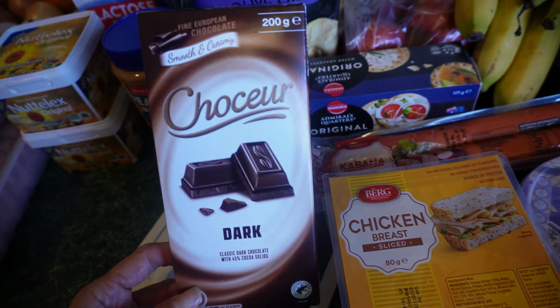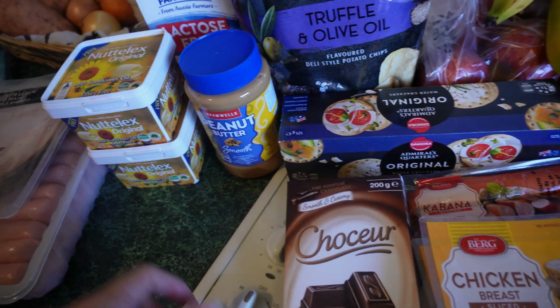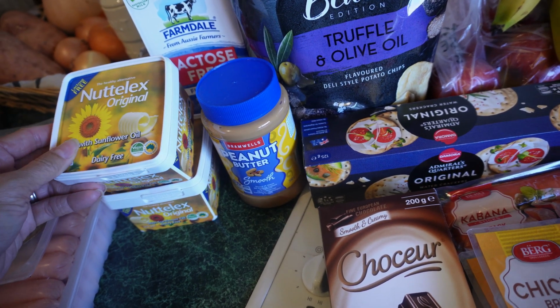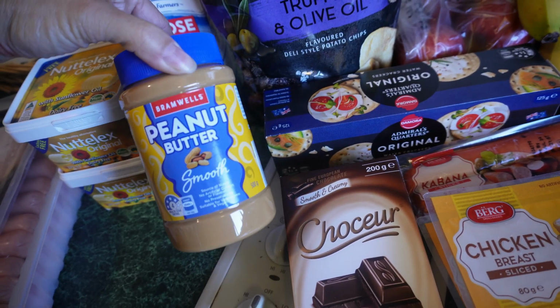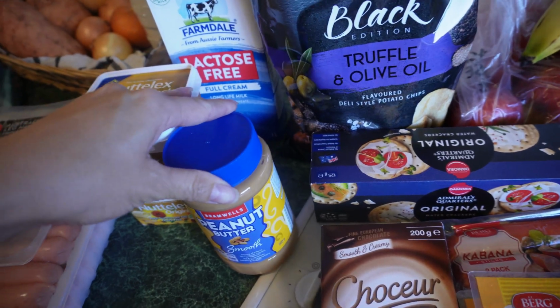I couldn't find any choc chips over at ALDI, so I'm just going to slice these up to make some choc chip cookies. I got some Nutella to go in there instead of using the normal butter for the cowboy butter, for my son. And I ran out of peanut butter, so I might make peanut butter cookies too.